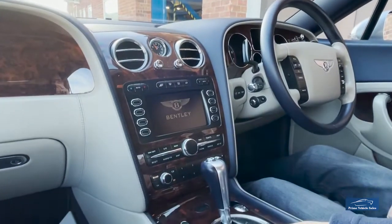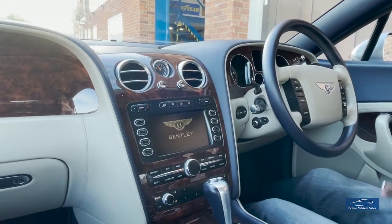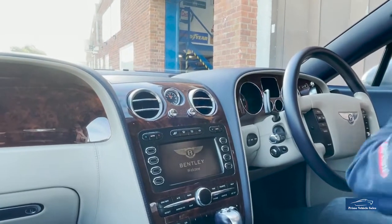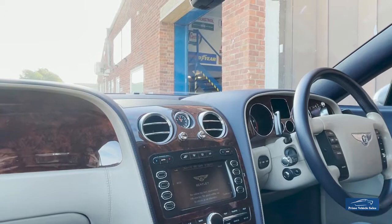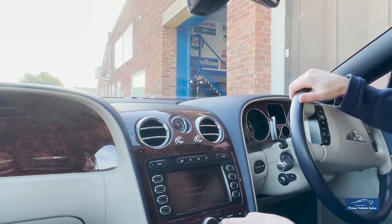So let's get it fired up, which in itself is an experience to me. And we'll give it a little blast up the road. I'll take my glasses off now. So we'll get going.